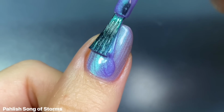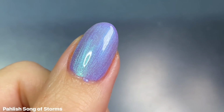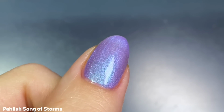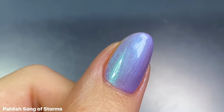I absolutely love how shifty this is on its own, but it also is really cool layered over a darker cream colored base. Like I remember I would love layering this over a dark blue or a dark purple in the fall time especially. It just makes it so multi-dimensional.